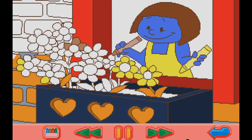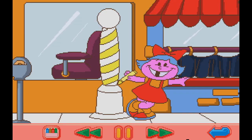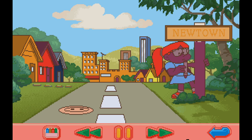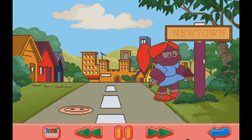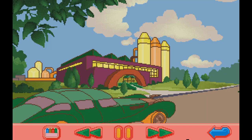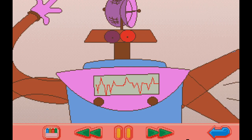There were hues and tones of all kinds. The children had every color they could want. And if some didn't use every color, everyone used some. Before long, Newtown was the most colorful town I'd ever seen. The very next week, the head of the company arrived at the Crayon Factory.